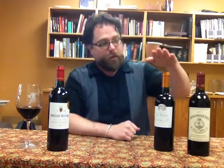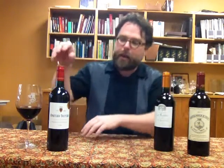We start in the left bank with the southern area and the Côte de Bordeaux, and then we go north to the Haut-Médoc. In the right bank, we're in Saint-Émilion, but a particular area called the Montagne Saint-Émilion.